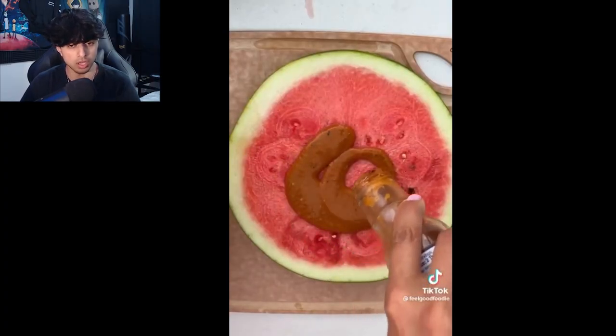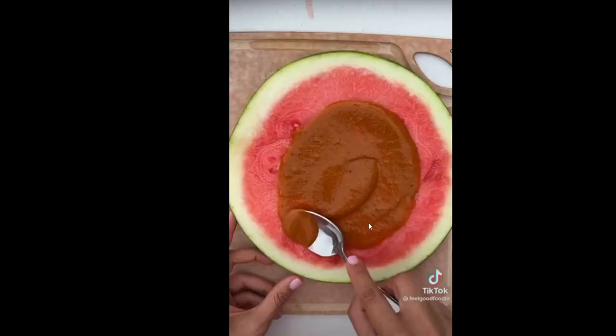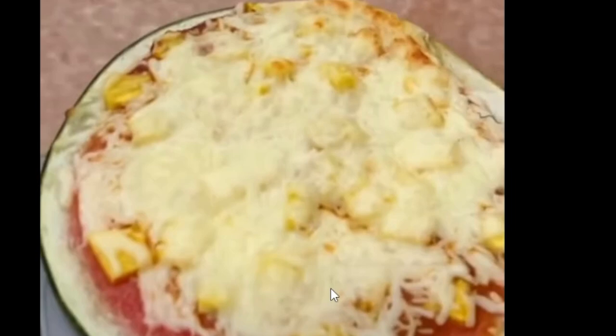This one actually has barbecue sauce on top of it. See, now that's not right. That's not right. Putting my dog shit on a watermelon? That's disgusting. What the? Put some cheese and then grill on high. Don't get me wrong, I like pineapple on pizza, but I don't like pineapple on watermelon. Just that's disgusting. And again, not bad. Oh, but nah, I don't know why you'd ever make it in the first place.